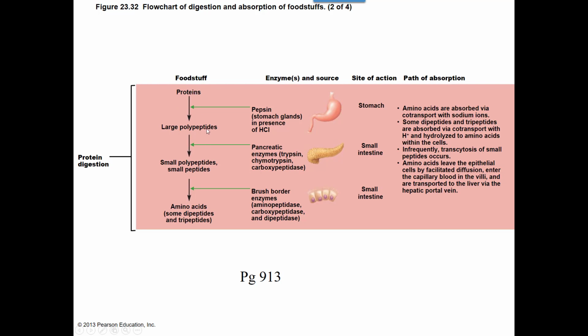Once that food gets to the small intestine, you have more pancreatic enzymes, those trypsin, chymotrypsin, carboxypeptidases. They're going to start to further break down those proteins, the polypeptides. And then when it gets further down into the small intestine, we start to really break these down into their individual amino acids and even start to break down the amino acids themselves. But protein digestion does not start until the stomach.